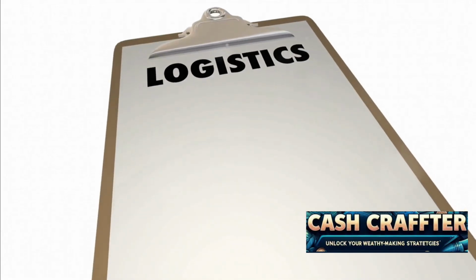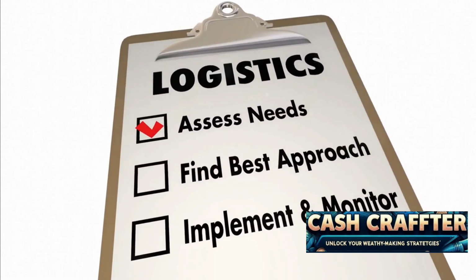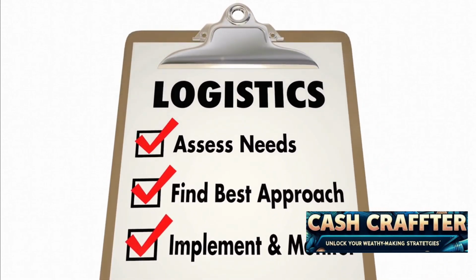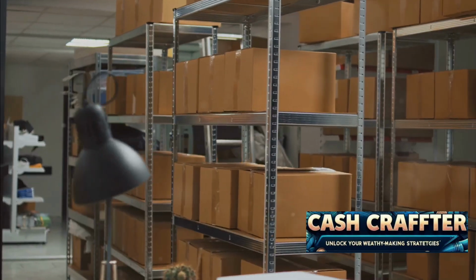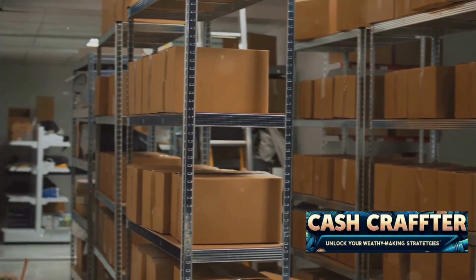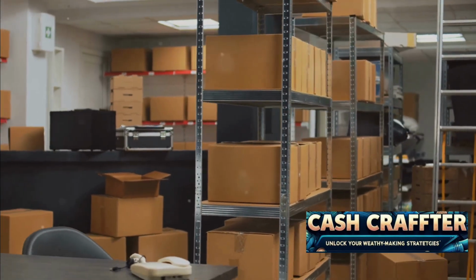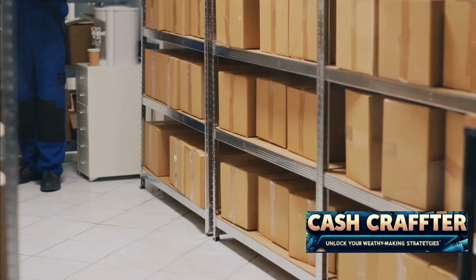Now let's talk logistics. Shipping and returns are 2 areas that can make or break your e-commerce business. Customers want their purchases delivered quickly and cheaply, and they appreciate a hassle-free return policy. So spend some time crafting policies that work for both your business and your customers.